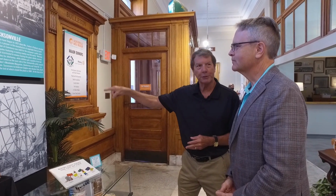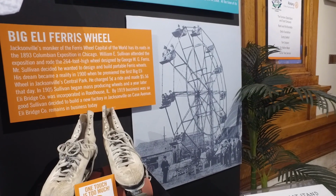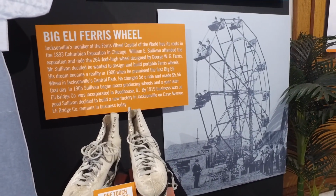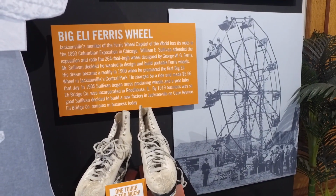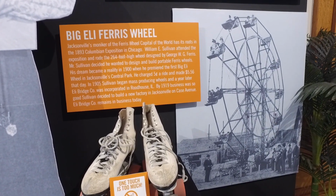Ferris wheels are still made here. They are. And this, I don't know what Big Eli was, but Big Eli was probably the first major Ferris wheel, or one of them anyway. Wasn't it? It's one of the first major smaller Ferris wheels, the kind that people would typically ride at carnivals.